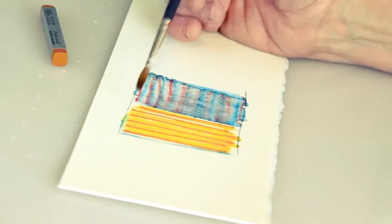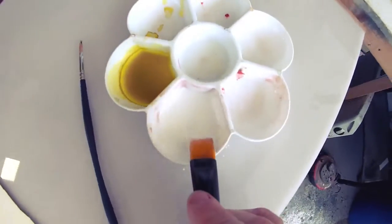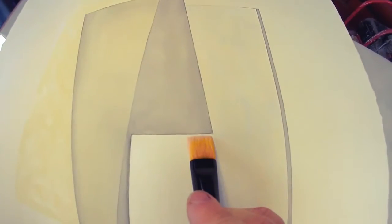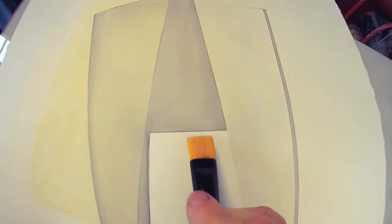I use both round brushes and flat brushes, and I must say it's the first time I've used one of these ergonomic handle ones, which are absolutely astonishing. I looked at it and thought, what for? But it just falls in the hand, it's wonderful, yes.